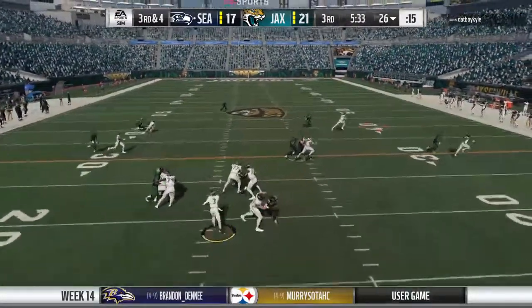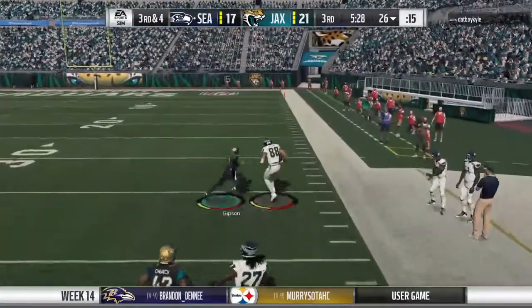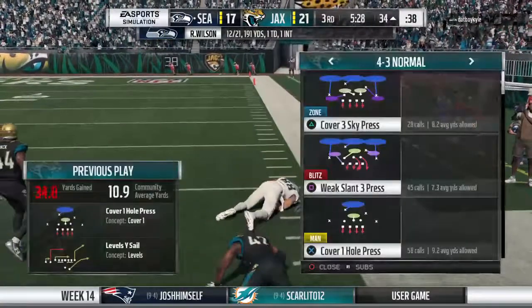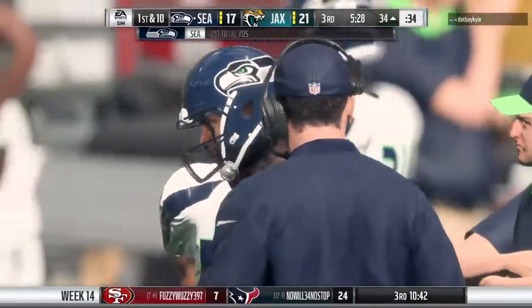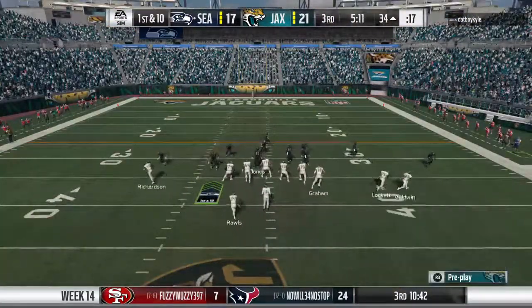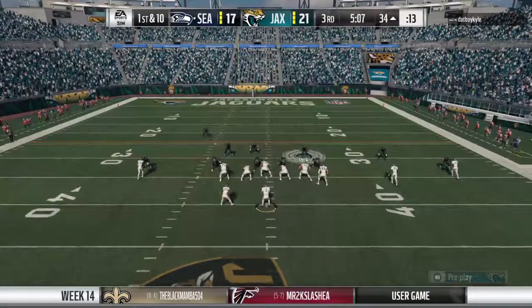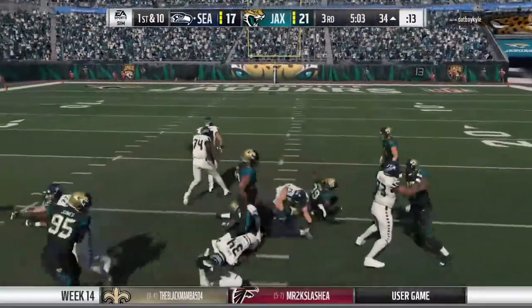Gun. Here's Wilson. And able to find Graham. Complete. It's a big play on third down for the Seahawks. And even 40 yards. There will always be a place for methodically marching the ball downfield. But when you can pick it up in big chunks and strike like that, have explosive plays, that's often the difference in winning and losing.